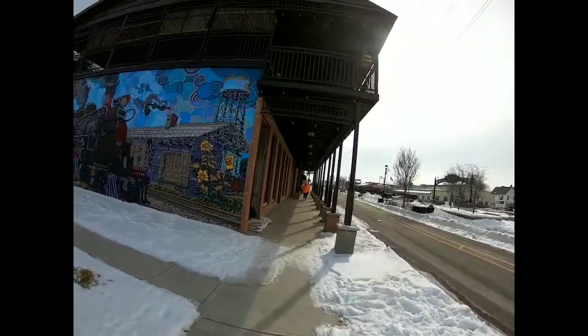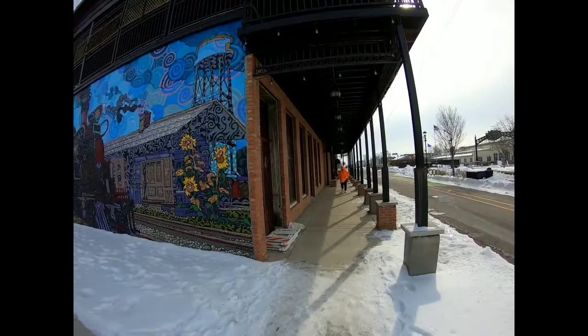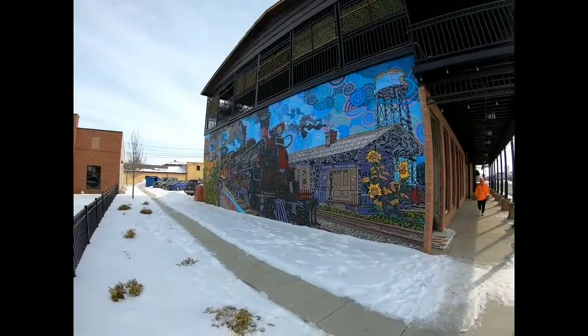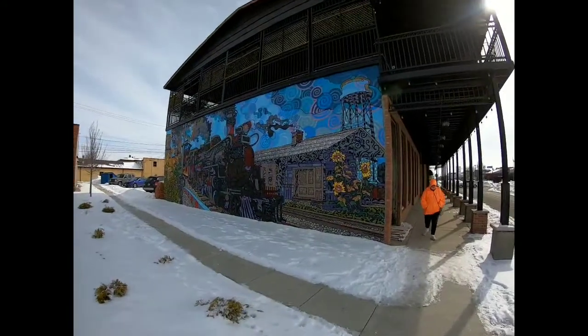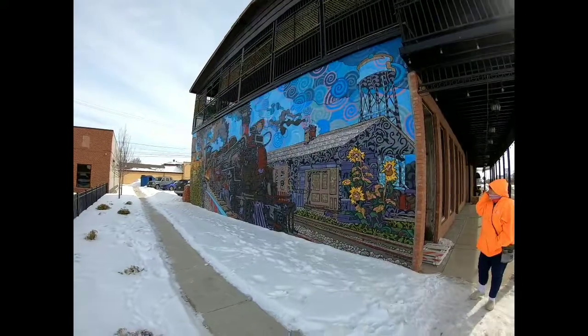Hey everyone, Ed here from the Great Indoors, and today's adventure takes us to Hilliard, Ohio, which is a western suburb of Columbus, Ohio. There's Michelle. Hey Michelle, have you found anything cool in Hilliard, Ohio? Because I have. Look at this mural of this train on this wall over here. Beautiful. Someone is the artist in this area over here.